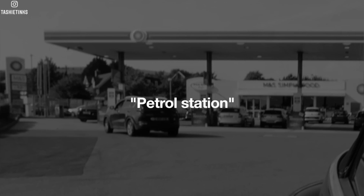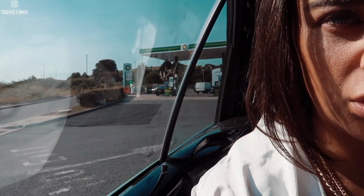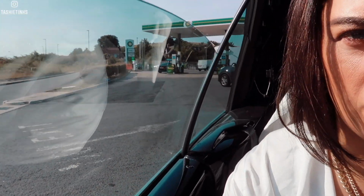Okay, so moving on to location number two. This lighting is really weird because I have my face in the shirt and I was in the sun. But we made it to location number two and we're at a petrol station. I don't know if you can see it in the background. Kind of, let me open the window.